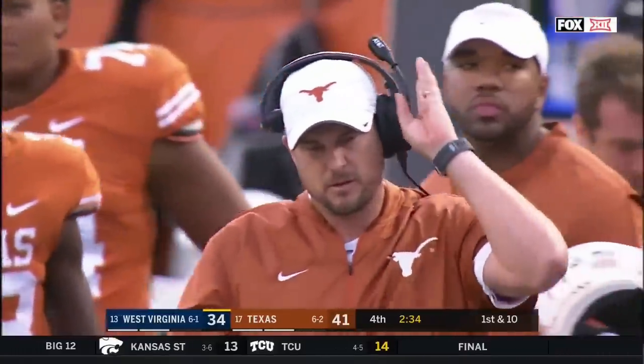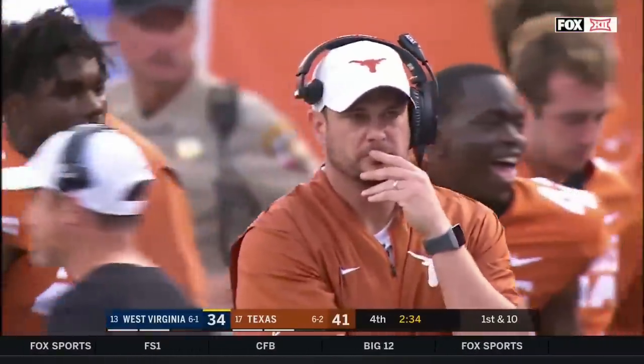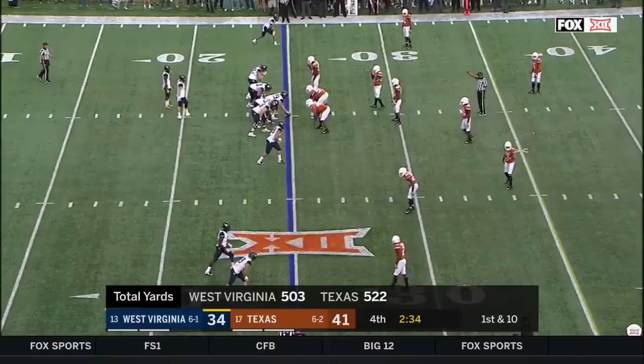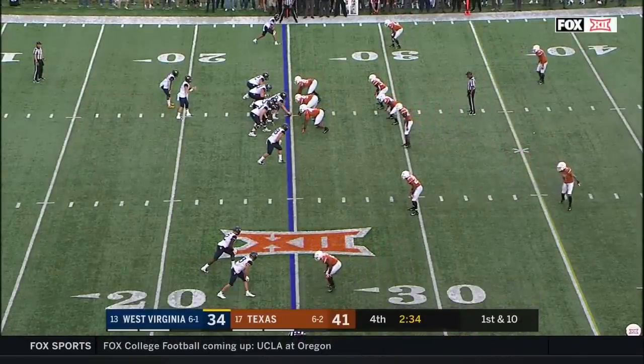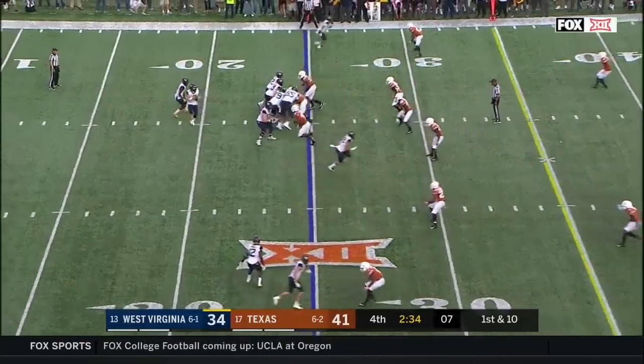He's doing a great job here. He is doing an awesome job here. This is a far cry from what it was a few years ago, isn't it? Yes. First and 10 of the 25. Credit Charlie Strong. He didn't leave the cupboard bare.